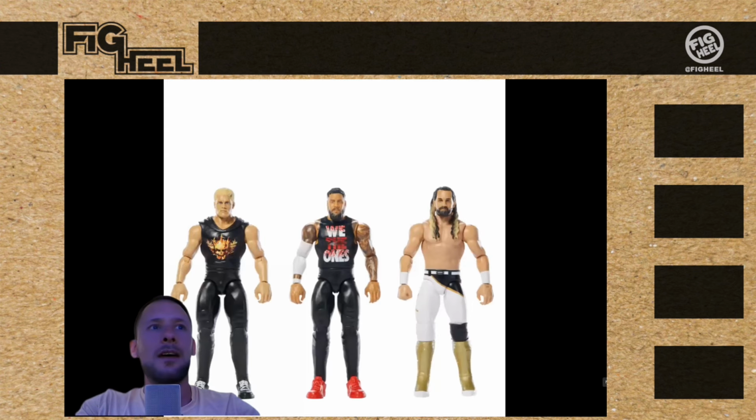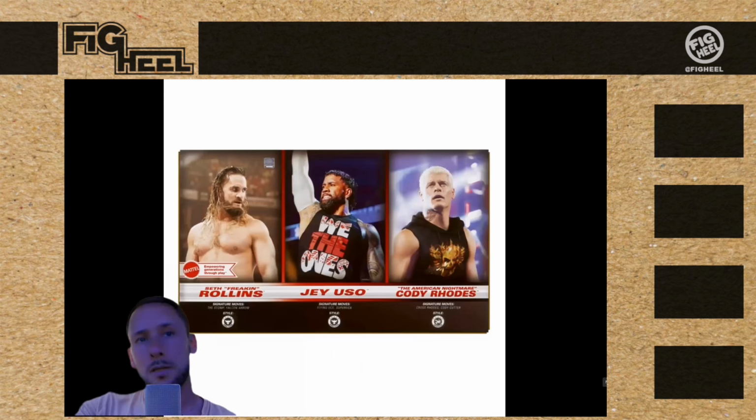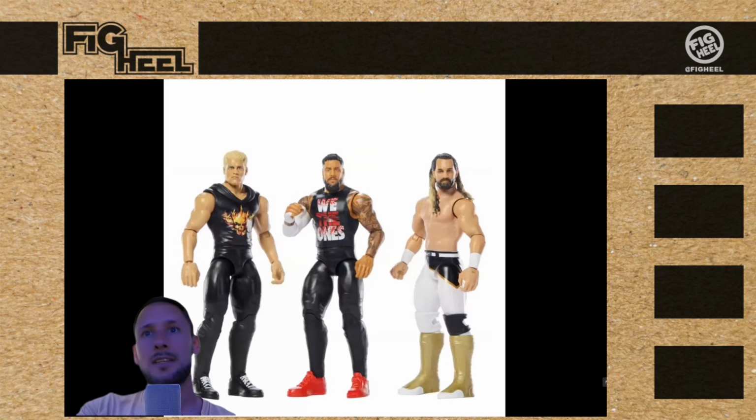And then we have this. The Smith's Main Event Superstars 3-pack featuring Cody Rhodes, Jey Uso, and of course Seth freaking Rollins. We've seen these before, right? It's pretty much just re-releases for the most part. I think Jey might be slightly different, but the other two are definitely direct re-releases. Available at Smith Toys. Sometimes these pop up in the States at like Sam's and BJ's and stuff like that, so we shall see. But right now, it appears that this is going to be a Smith's exclusive.